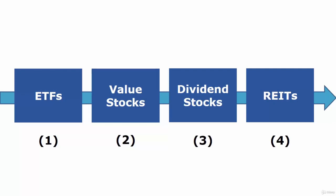In order to create 4 distinct sources of income, you just need to put your money into these types of investments, and then let them do all the work for you. Now, let me dive into each type of investment in turn so you can see exactly how you can use money to make more money.